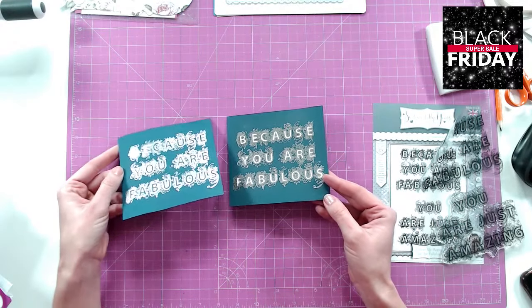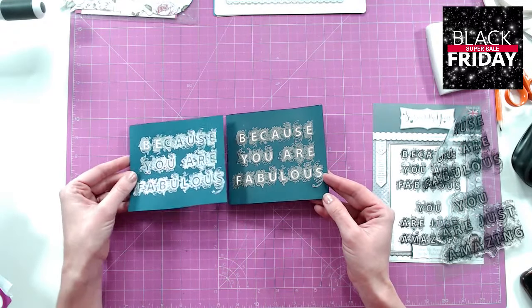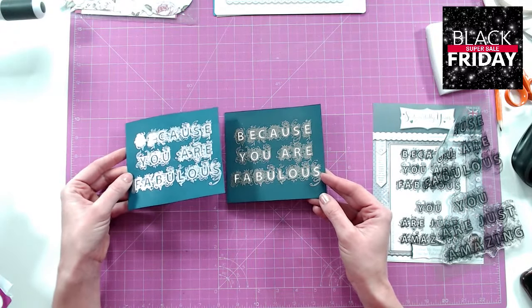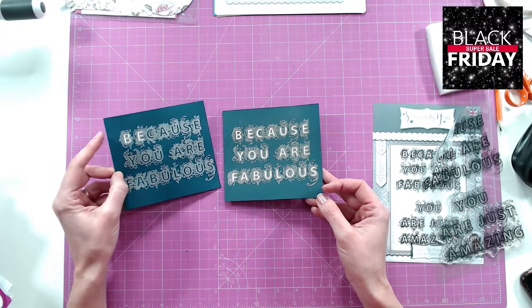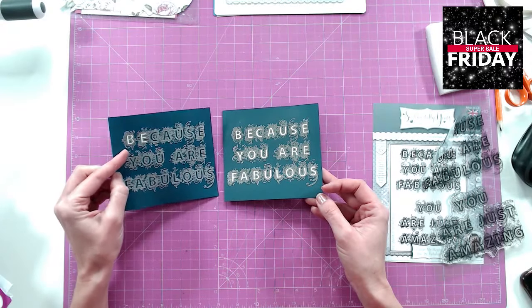So I've got the shiny silver, the really metallic silver. This is from Wow Embossing Powders. We have Wow on the website. You can see the white shows up there when you hold it at the right angle.